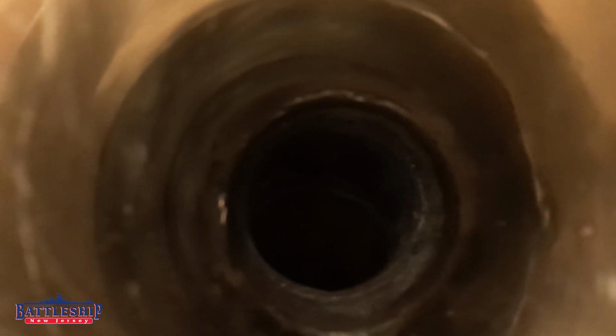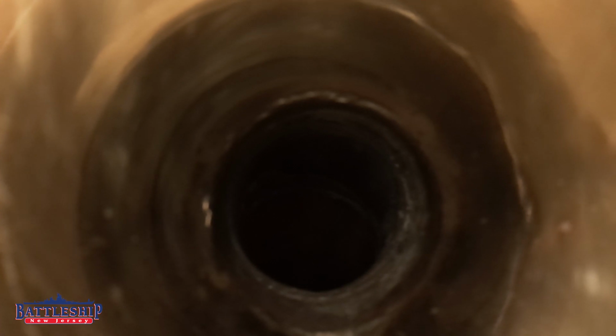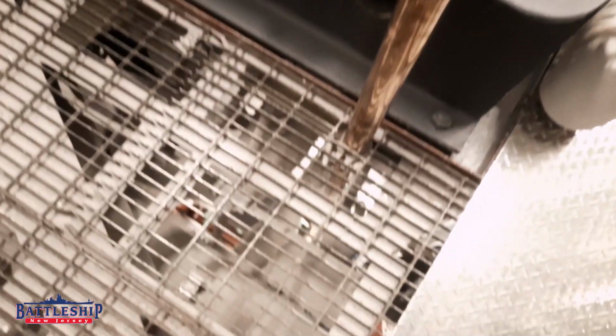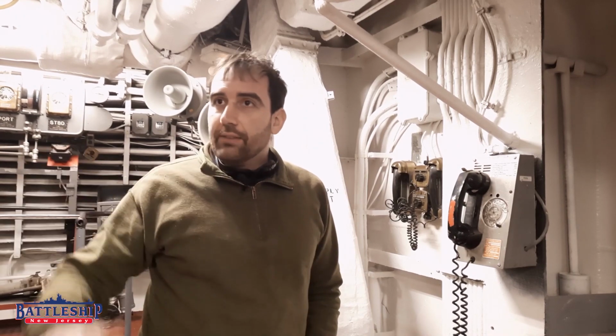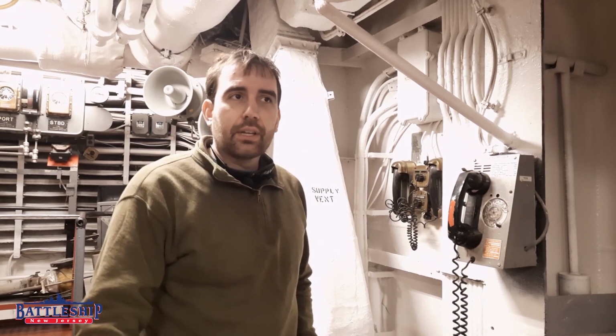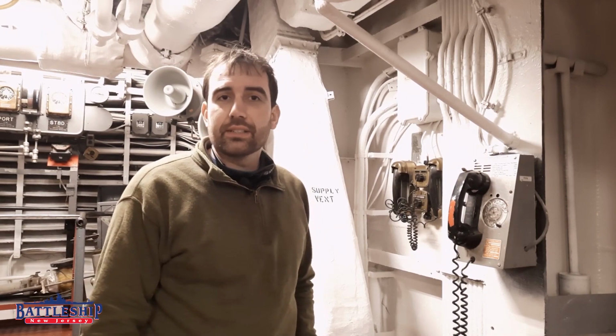If you were the new person on the ship, they might tell you to go and listen to a voice tube and then have somebody up above dump a cup of water down it. These tend to be in the engineering spaces, which are multi-level high, like the one we're in here, and also in bridge spaces. So where there would be lookouts above, they can call down through a voice tube to the steering station below.